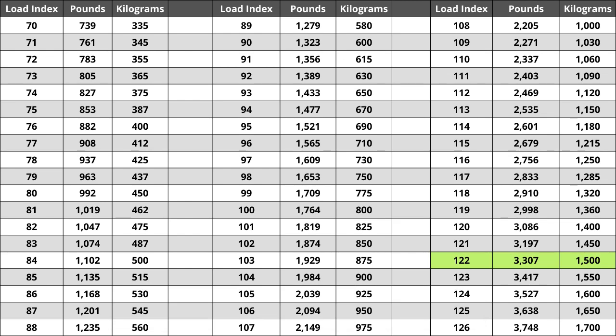So for the tire we are looking at today, the load index of 122 represents a weight capacity of 3,307 pounds. For my metric system using friends, that would be a capacity of 1,500 kilograms.